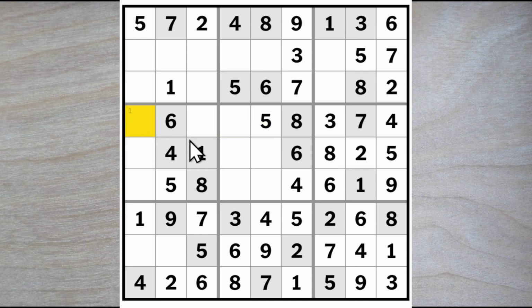1, 2, 9 here. The 1s block these squares, therefore a 1 goes here. 2 and 9 here. The 2 blocks down. Here is a 9, here's a 2. Here now a 4 and a 3. The 3 blocks over. 4 goes here, 3 here.